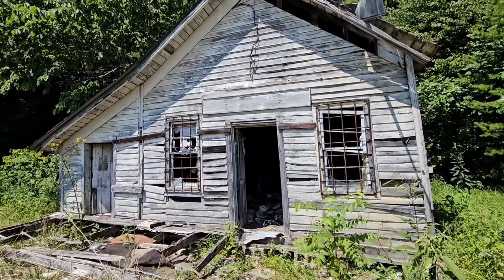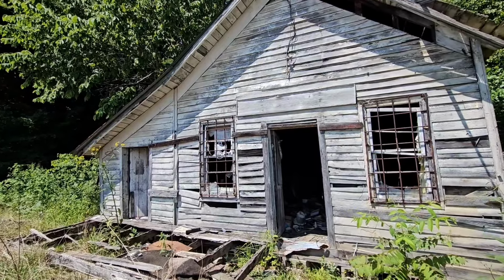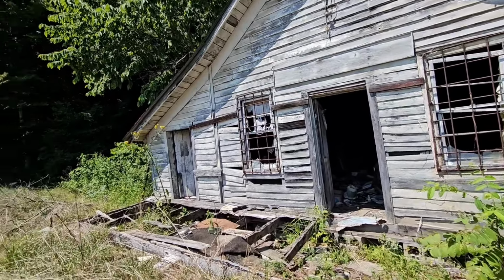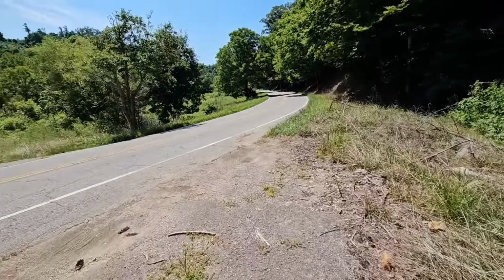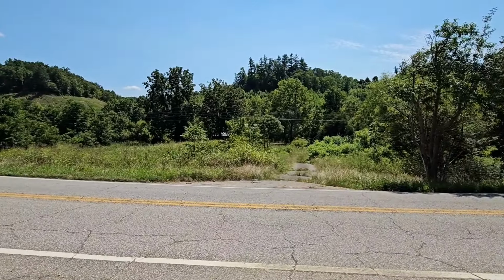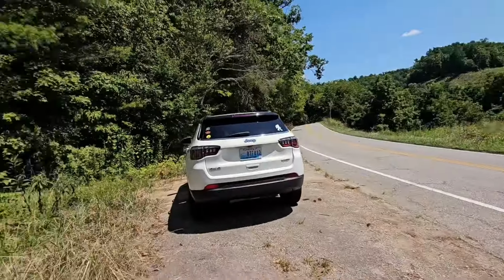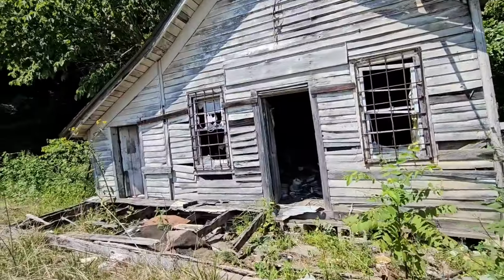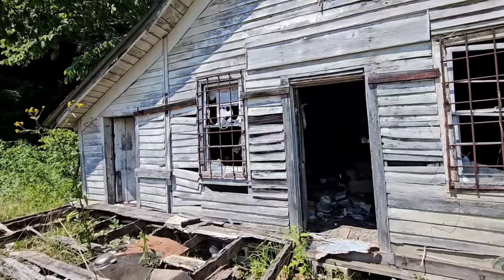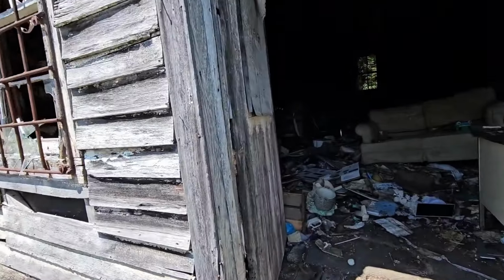So here's a little, I'm not sure what. I assume it was a house. Shack. Something. And across the road, got another bando over there. It looks like it's just a big mess in here, but we'll check it out anyway. You never know what you find in a big mess.